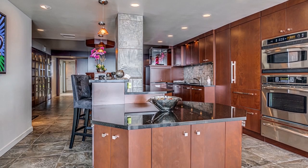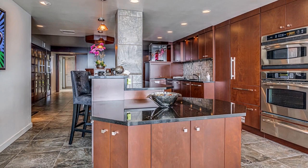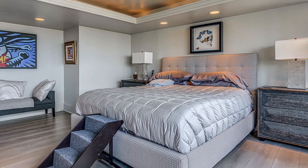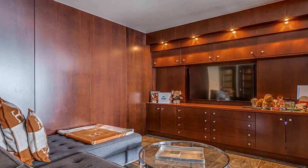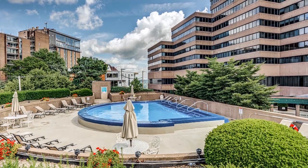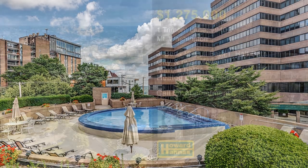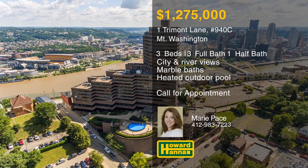This pet-friendly unit has been freshly painted with new hardwood flooring and granite countertops in its elegant kitchen. The updated master wing is a peaceful retreat outfitted with a catering kitchen, custom closets, and marble baths. 5 parking spaces are also included with the unit, including 2 deeded outdoor spaces and 3 indoor spaces in the garage. Other prestigious Trimont amenities include 24/7 security, party and conference rooms, a fitness center, and a heated outdoor swimming pool. Marie Pace would be pleased to provide more information on this signature residence and arrange a personal tour.